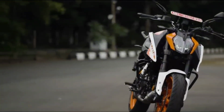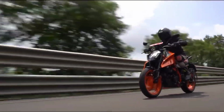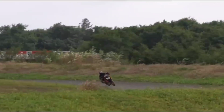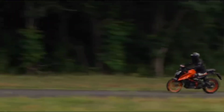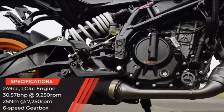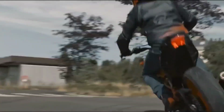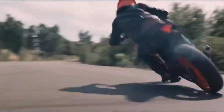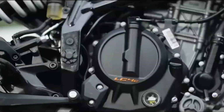Now, onto the rider's experience. The 2024 Duke doesn't just impress with its performance, it's also about the feel. Enhanced ergonomics make for a comfortable ride, whether you're on a long journey or a quick jaunt. And let's not forget the aggressive styling. It's not just a bike, it's a statement. The 2024 KTM 250 Duke doesn't just look good, it's designed to deliver an exhilarating ride.